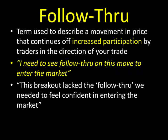Well, it's a term used to describe a movement in price that continues off increased participation by traders in the direction of your trade. You'll hear me say things like, I need to see follow through on this move to enter the market. Now here's what follow through looks like, and then of course we'll talk more about it once we're done looking at it.